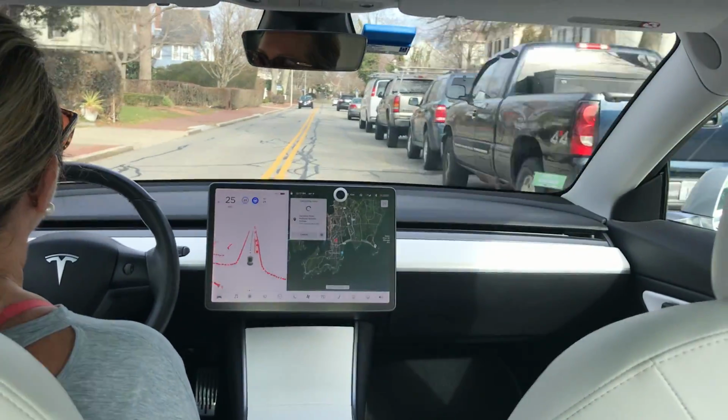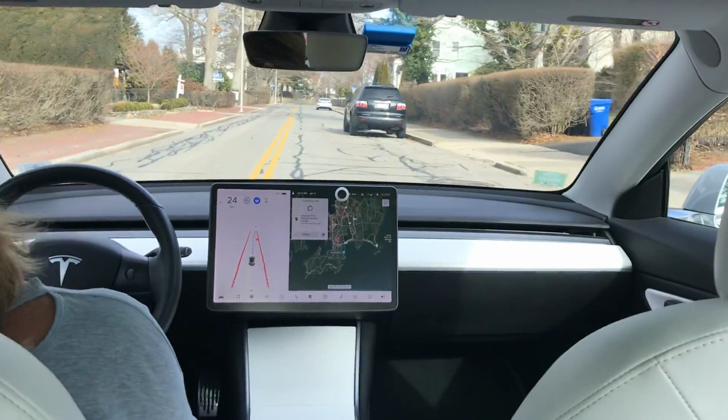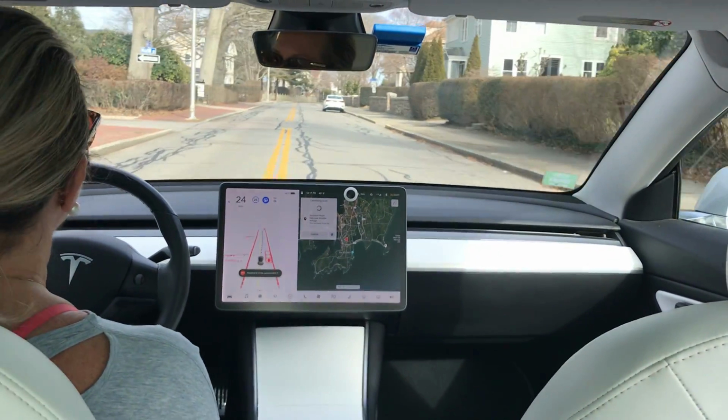Let's go. We're gonna try my weird intersection today. Let's see how, it's not really flinching having to cross the yellow with the oncoming traffic.